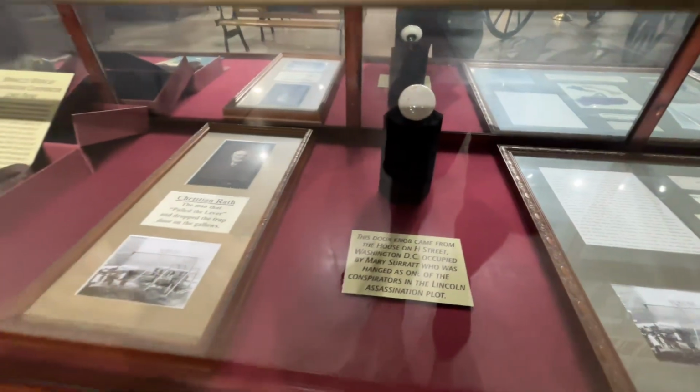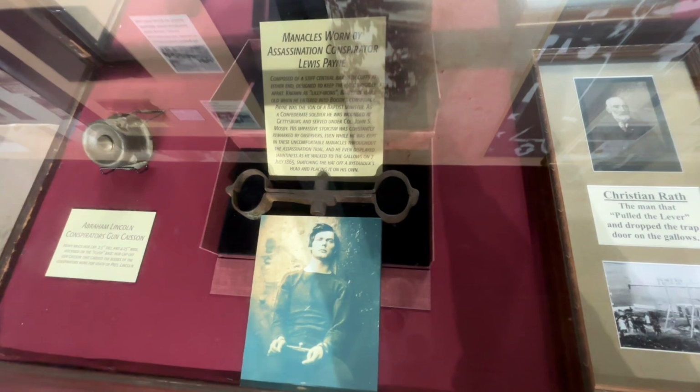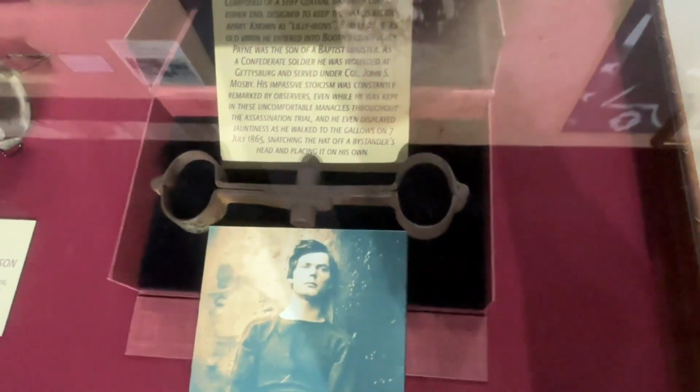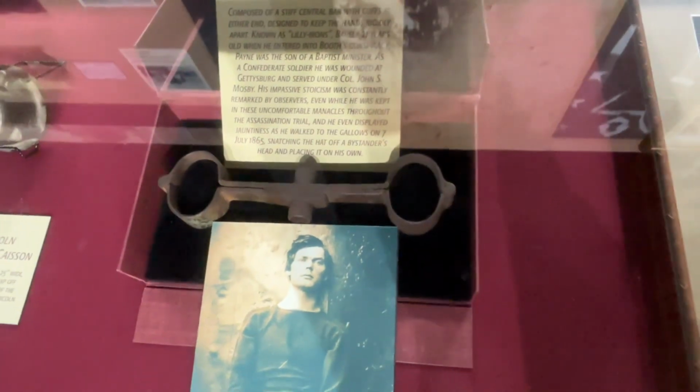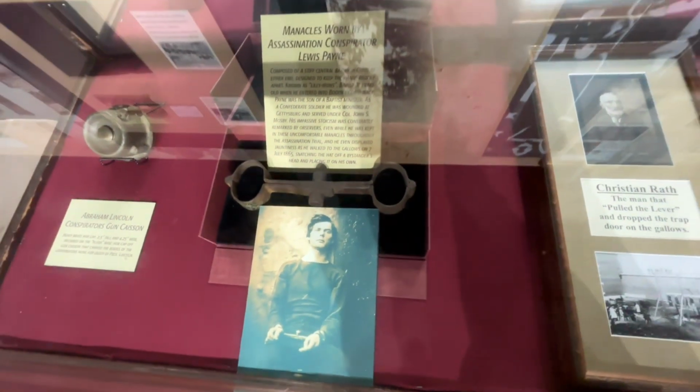It's kind of neat. And over here, this is one of the other more interesting things. Manacles worn by Lewis Payne. I believe he was actually also known as Lewis Powell, but one of the conspirators. Those were the actual manacles that he wore. It's kind of crazy that some of this stuff still exists, but I'm really glad it does.